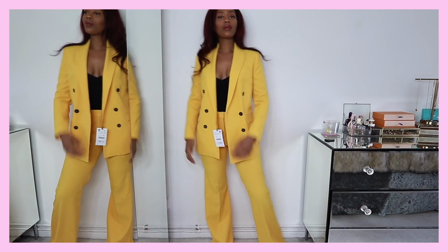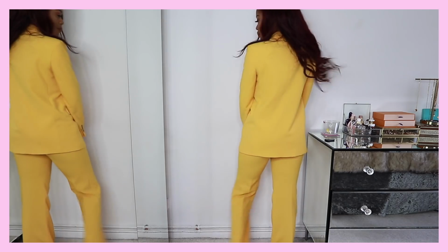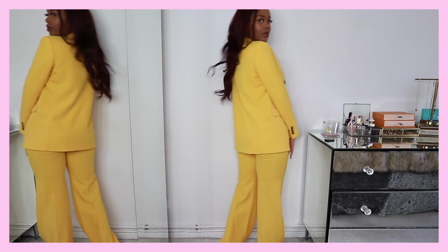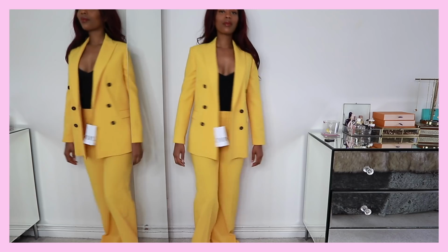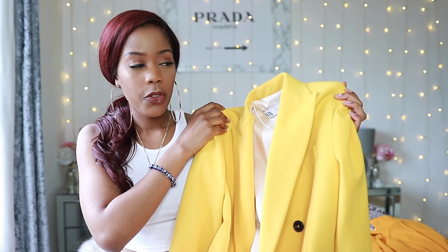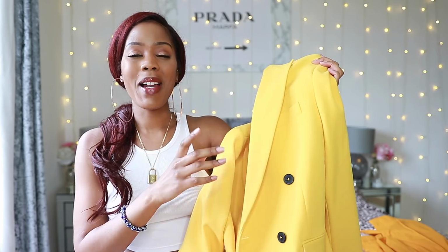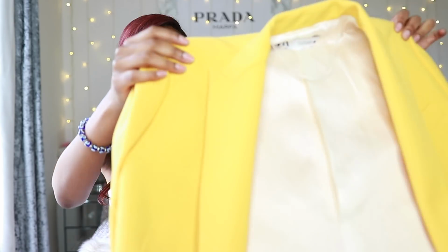However, in terms of one that I want to wear as a suit that I feel is more my vibe right off the bat, I would have to go for this one. So here is the matching blazer that goes with these trousers. Again, the material is exactly like the trousers. I picked this up in a small. I don't like to wear my blazers done up, so I don't really mind wearing it in the small. This has black buttons, or sort of tortoiseshell. No, they're black. This has black buttons on it, which makes it a little bit more doable for me.